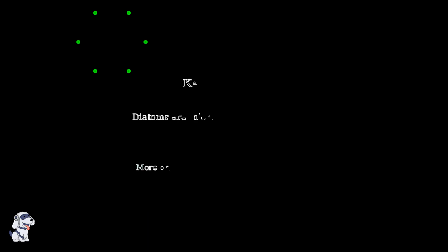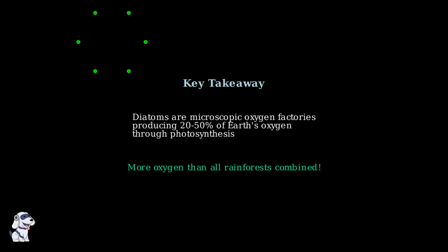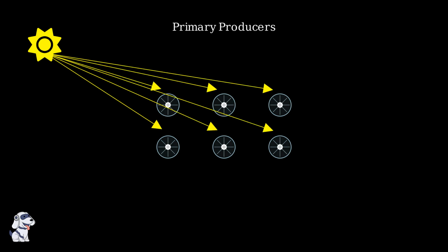The incredible oxygen production by diatoms makes them essential for life on Earth. Without these microscopic powerhouses, our planet would have far less oxygen, making it impossible for most life forms to survive. Diatoms serve as the foundation of aquatic food chains, acting as primary producers that convert sunlight into energy through photosynthesis. This makes them the essential starting point for nearly all life in aquatic ecosystems.